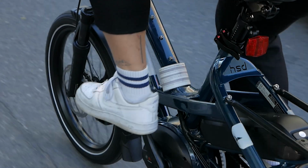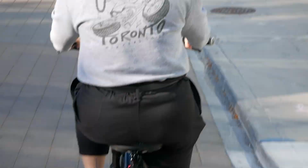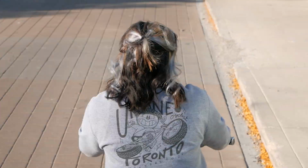The rear rack itself is able to handle up to 176 pounds alone, and with the range of cargo and passenger carrying accessories offered by Tern, you're going to be able to carry whatever and whoever you want with ease.